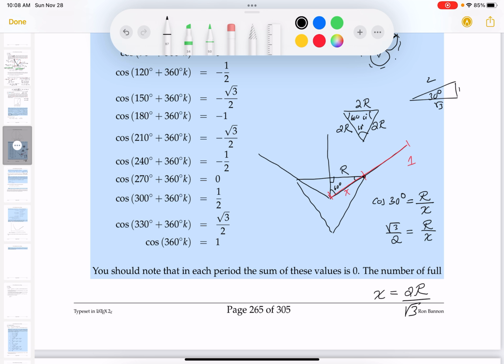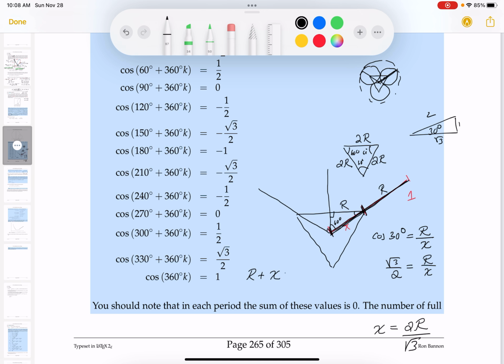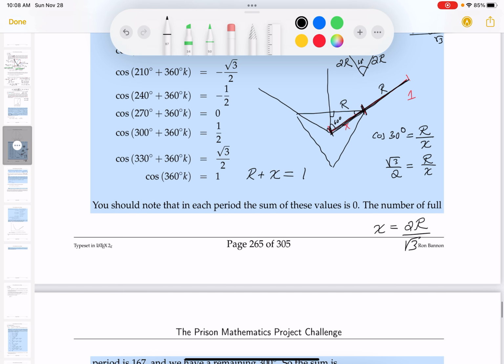I think I know what x is now, right? So I think I can figure out r. So if x is equal to that, and this entire length is 1, this is r. I'm looking at my picture now, I see it now. So r plus x is equal to 1. What's x? It's 2r over root 3, equal to 1.